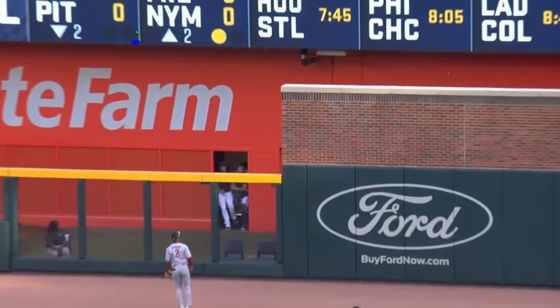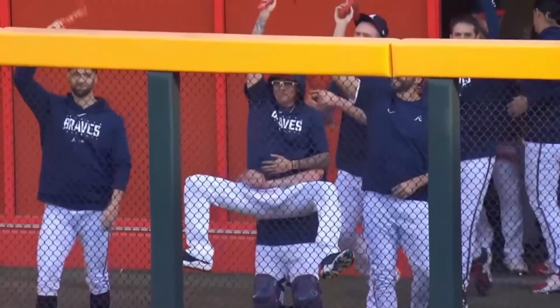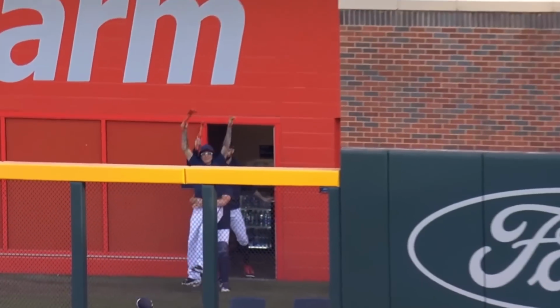And now, my Pitching Ninja moment of zen. You may remember that Jesse Chavez hurt his leg after getting hit by a comebacker, but that didn't stop him from celebrating the Braves' home runs. He definitely got a little carried away.